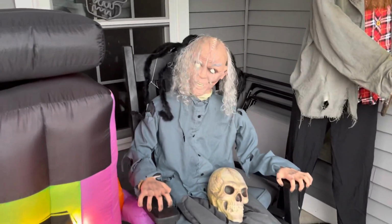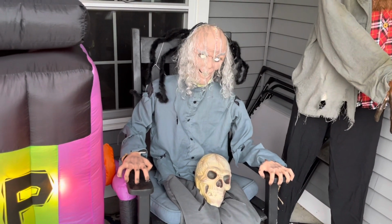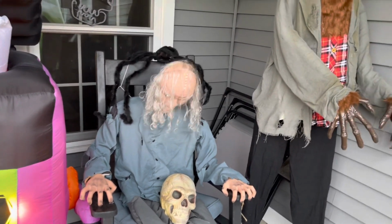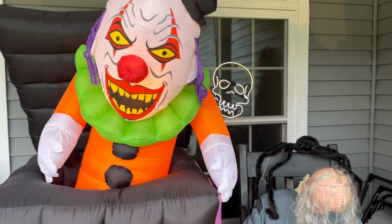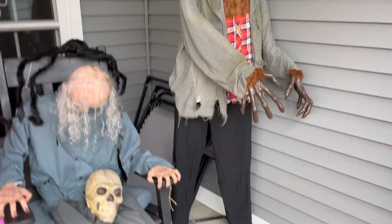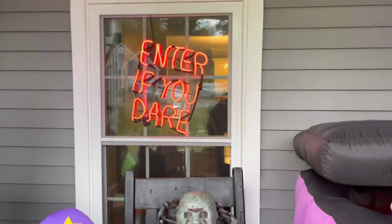And here's Mean Old Gramps. I do have him turned on this year. He's very loud. Not very loud when you're right up next to him, but from the road you can hear him pretty well. And then we just wanted to show you guys Hop Goes the Evil coming out. And then we've got the werewolf, life-size werewolf. Short circuit signs, enter if you dare, and the skull.